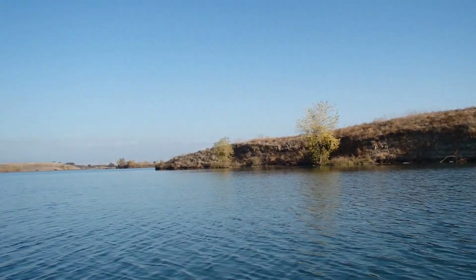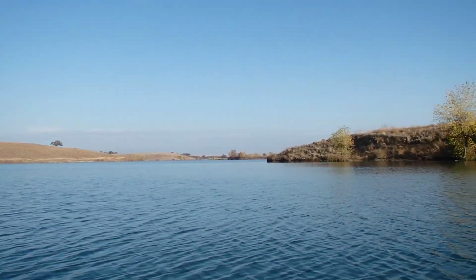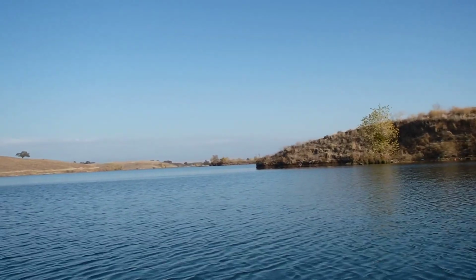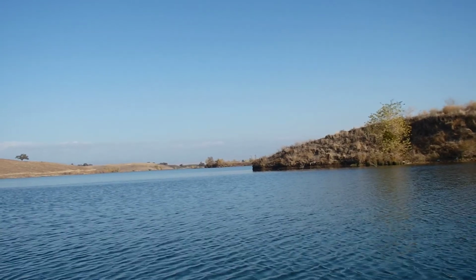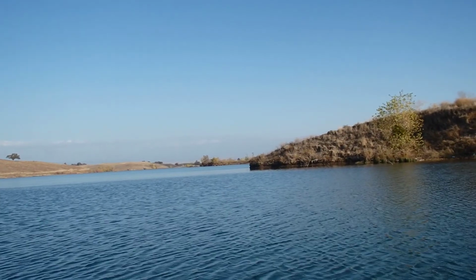There's a kestrel up there. Hopefully I can get about 20 species today. So I'm on a Tamarack, a Lifetime Tamarack fishing kayak. I'm not fishing at all right now.